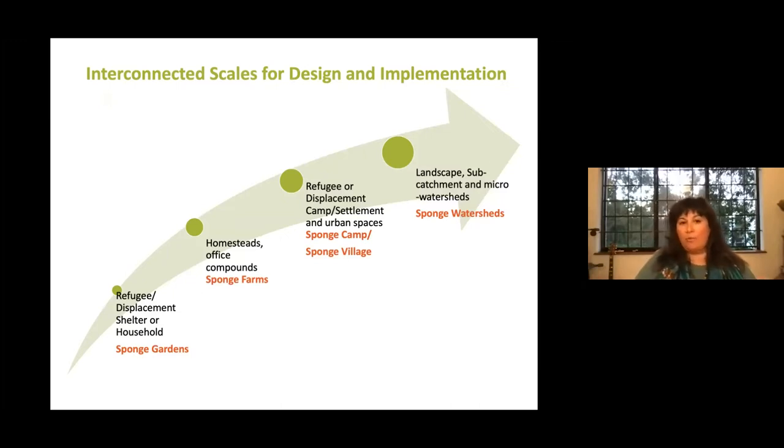So if we're talking about a very small space food system, like around a refugee shelter or a home or a household, I talk about the sponge gardens, which can be used to cool and shade the house and make people resilient to extreme temperatures as well as events like flood and drought. Moving up to the higher level, sponge farms are just what they sound like, moving into the homestead scale, even around the office compounds of NGOs and the farm level.